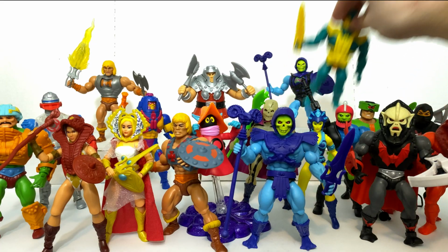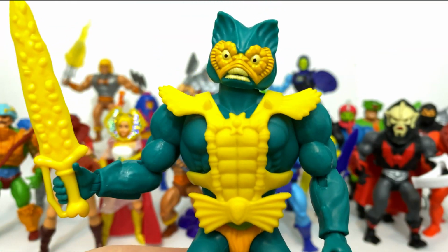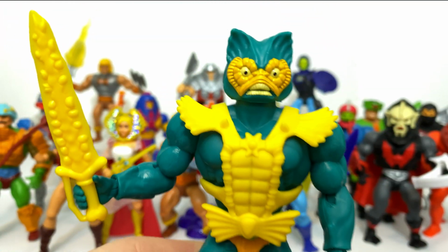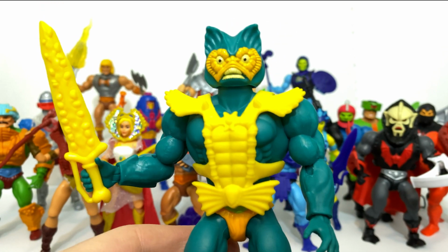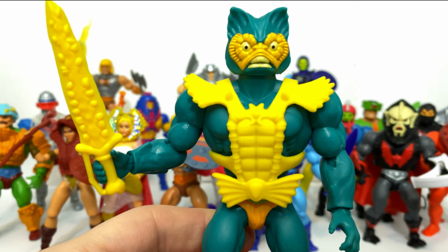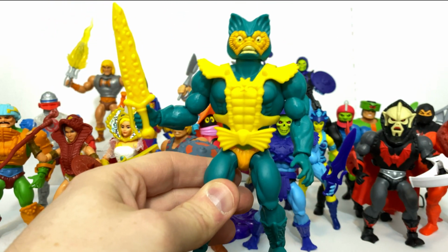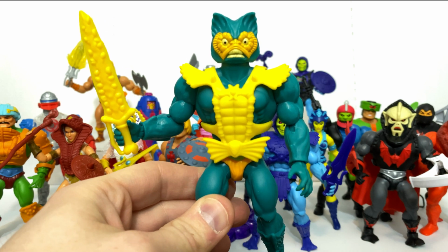And at number 19 is Merman. I actually think this is a pretty good figure, but there's something about the color scheme with the overabundance of yellow, and it makes it less interesting than it probably should be. I think if they had tinkered with the colors just a little bit, this would have been a much more appealing figure.